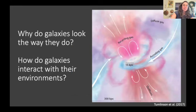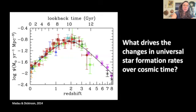The effect of this is that the environment of the galaxy can both change how it looks, and it can also change whether it's able to make stars or not. So way at the beginning of this, I showed you a galaxy where there were lots of new stars on the outside, but no new stars in the inside of the galaxy. And there's this change in star formation rate in the universe overall.